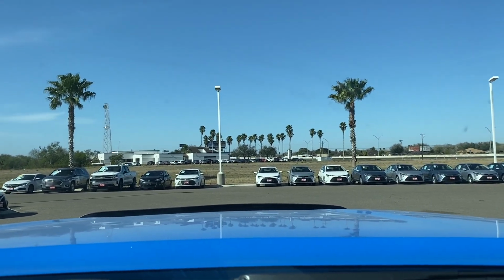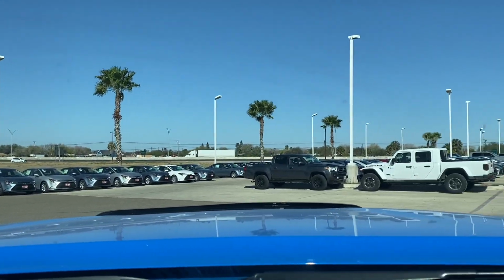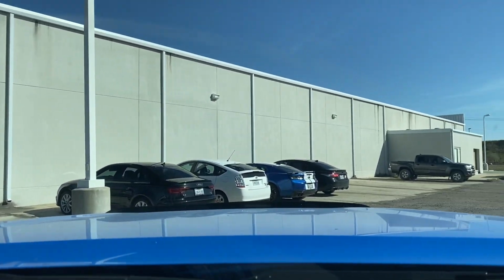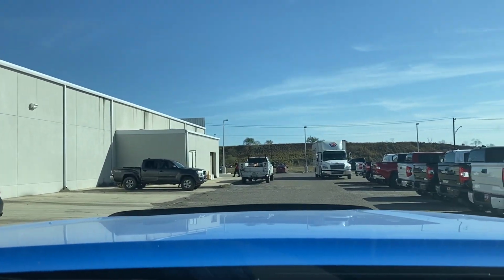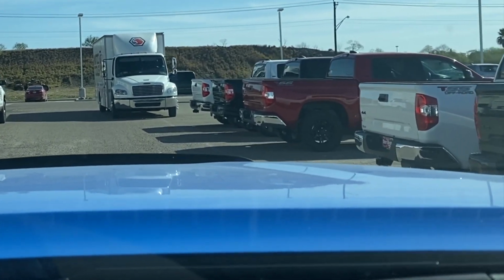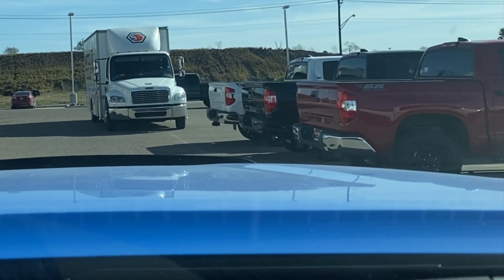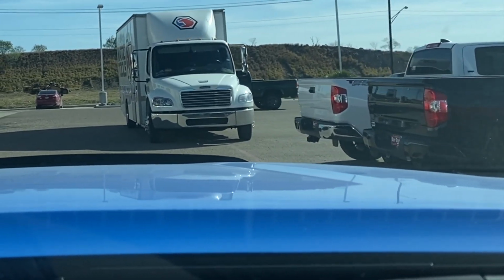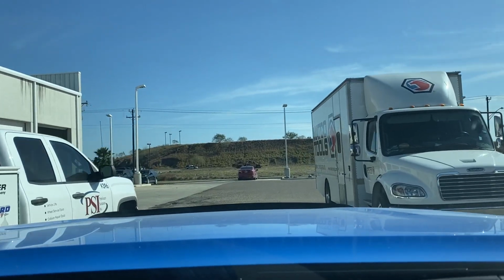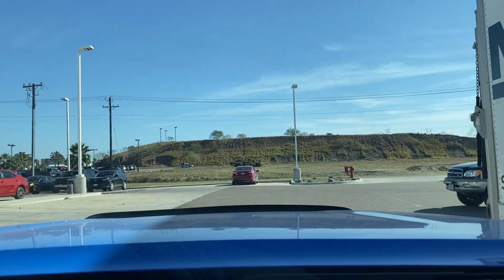Just a couple. There's a Gladiator. I'm surprised they allow that on the lot. That looks like an employee vehicle. It has a plate on it, so I assume it's an employee vehicle. Lots of off-road Tundras, some sports. They have a Pro right there. Here's a Pro Tundra. Looks like only one Pro, and then a bunch of off-roads and sports. So decent variety though. If you're looking for an off-road, I suppose, or a Pro, you could get one here.